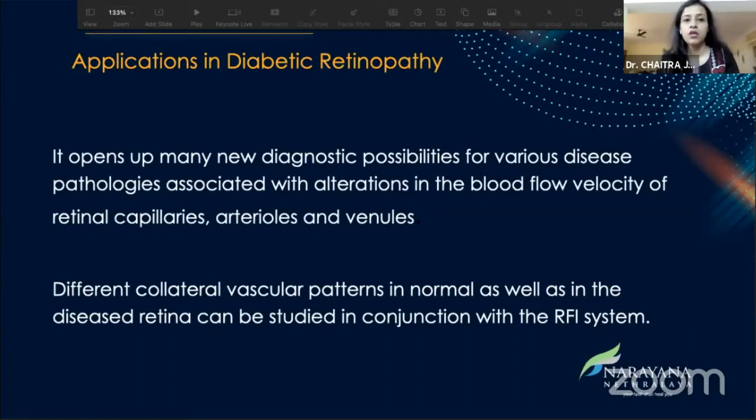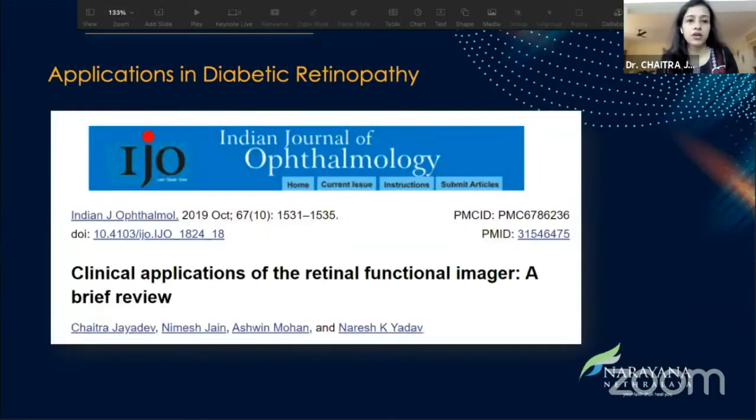alterations in the blood flow, whether it is in the capillaries, arterioles, or venules, and different collateral vascular patterns in normal as well as diseased retina can help us actually compare using the RFI.